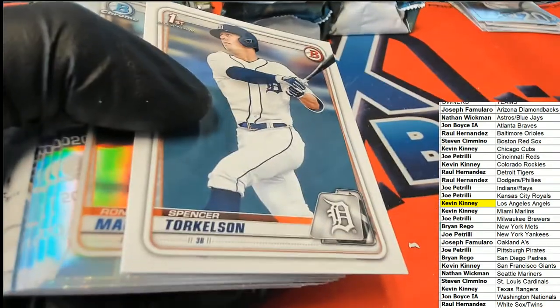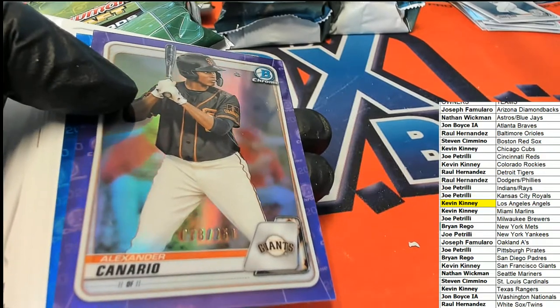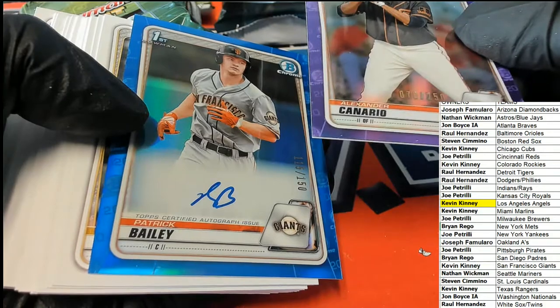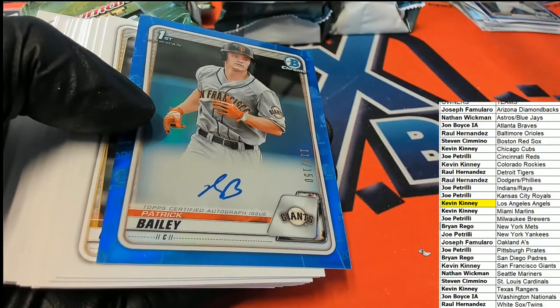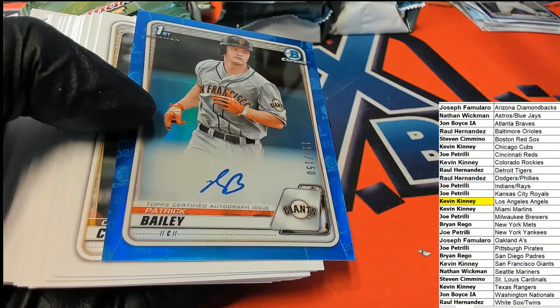There's a Torkelson. Ed Howard. Dominguez. And San Diego Padres, purple refractor, and a Patrick Bailey. Bailey's a good hit. I have to look and just confirm it, but Bailey, I think, is in the top 15 overall, isn't he? That's a good hit.